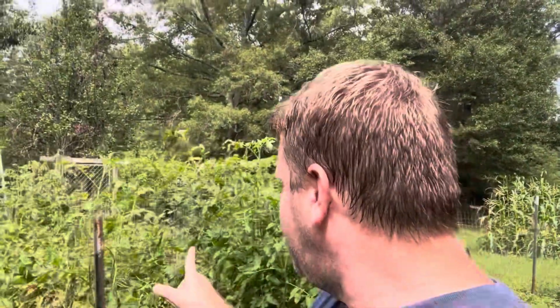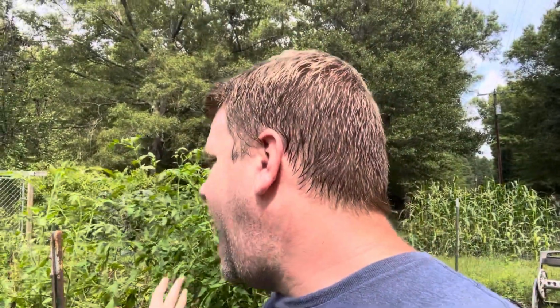So right here in the tomatoes, I'm gonna flip you back around and kind of walk you through. So a lot of them are looking dead-ish, but they're still producing really well, and we'll get a good harvest of these tomatoes and be able to put away before I pull them out, roughly around October, November.